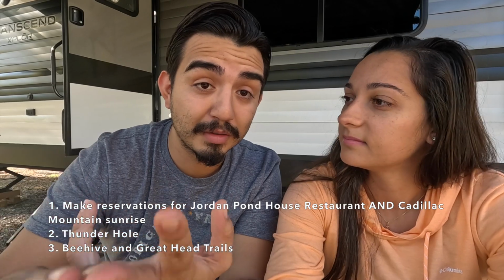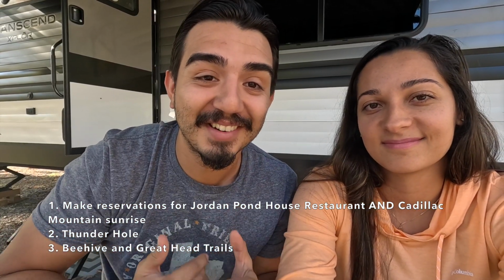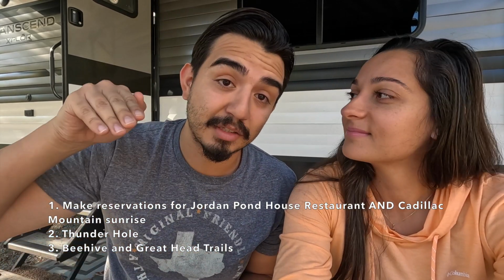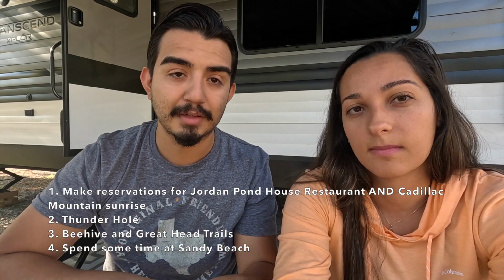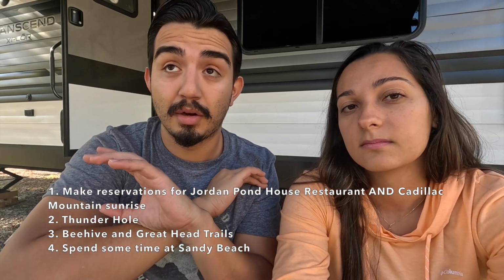Third, you want to do 2 trails. The Beehive Trail, which is probably the best trail we've done in Acadia National Park. You've got to do that one, guys. The second trail is Great Head Trail. That starts at the end of Sand Beach, right there, that's the trailhead. You can climb up some crazy rocks as well. And last but not least, reward yourself at Sand Beach. Bring your beach towel, relax, do your thing, and if you're up for the challenge, do a cold plunge because the Atlantic Ocean is freezing.